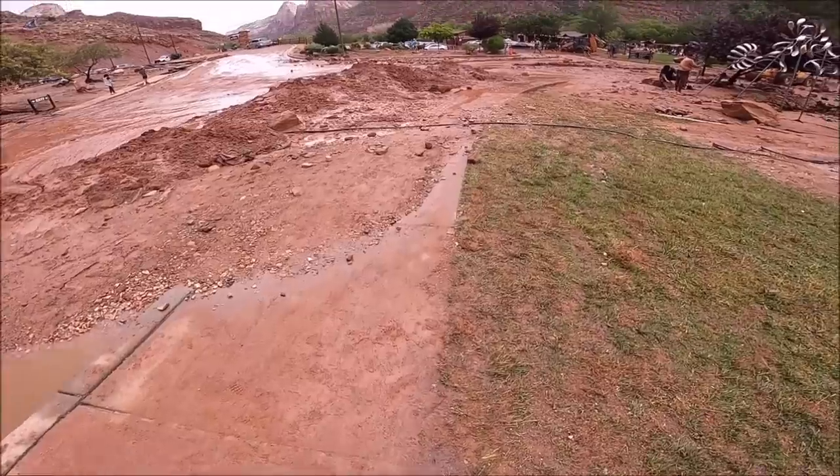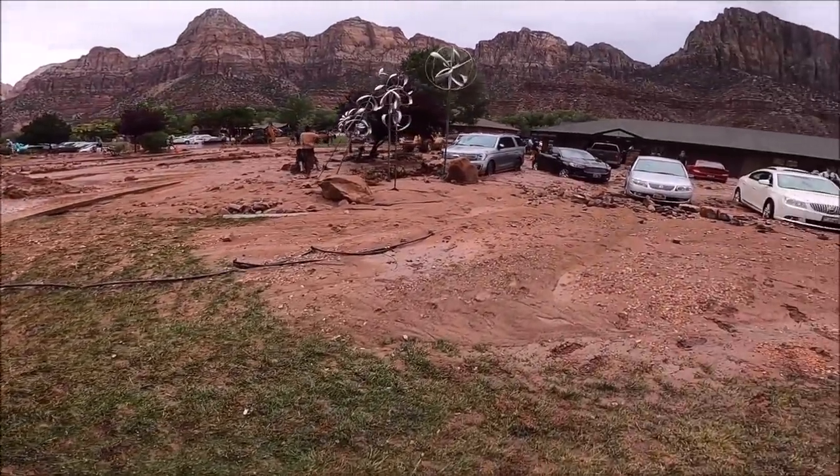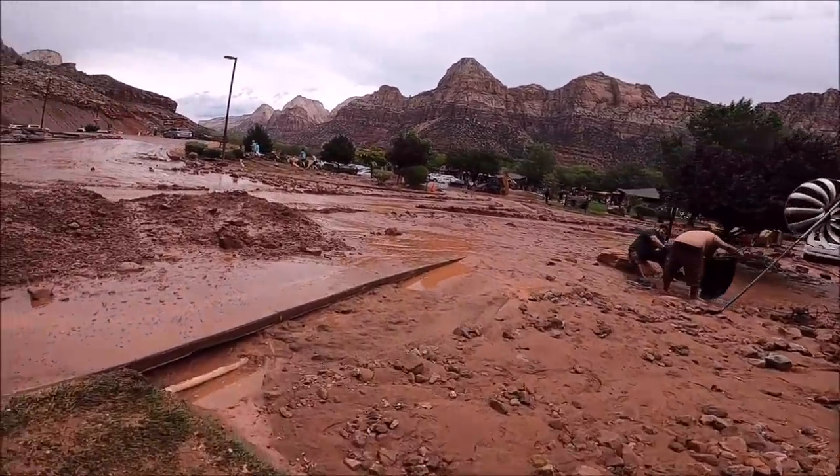Remember the Cable Mountain Lodge? She's looking a little different now since it flooded. Anybody get wet? What a mess.